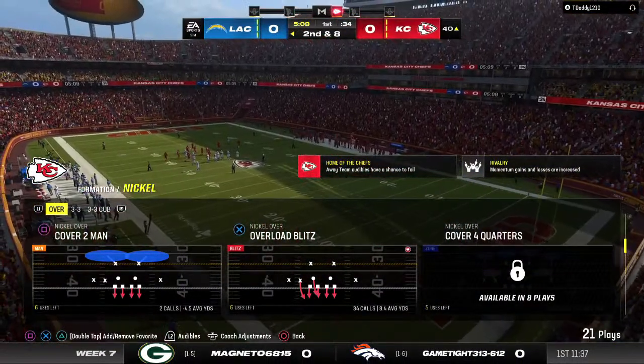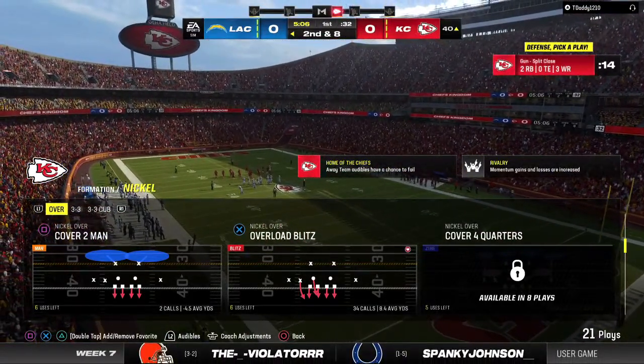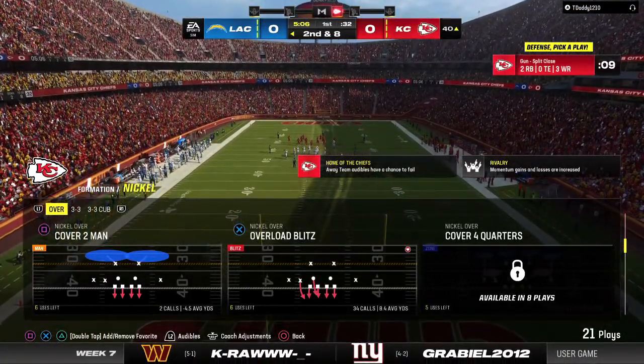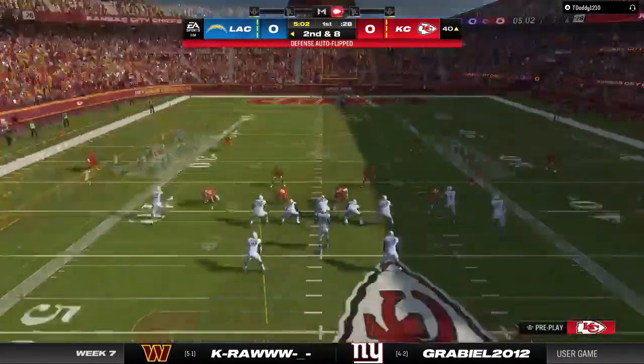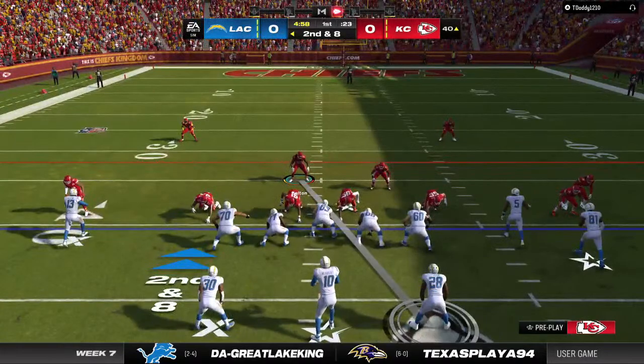This defense for the Chiefs, they were terrific last week in the victory. Yeah, and what stood out to me on tape, the way they were flying to the football. That tells me that they've got all their assignments down, and they're playing with extreme confidence. Ball on the 40 now. Here's a 2nd and 8.